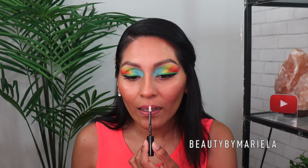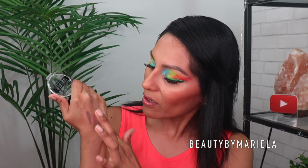Okay. This is a baked face highlighter in the shade Bonbon. Let's open this bad boy right here. I'm just gonna quickly swatch this on the back of my hand. I can't really tell. I mean, you can see it more on my finger than here. Okay, now we're talking. Even looking at it right now in my mirror, it has a little light gold iridescence.